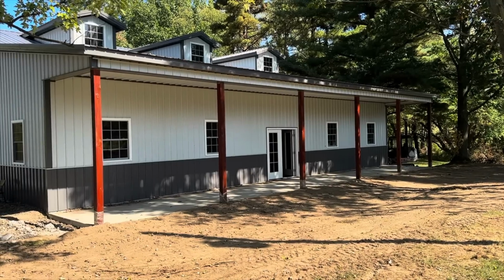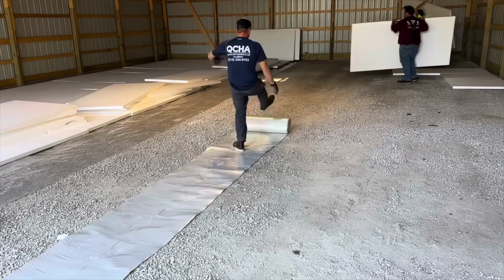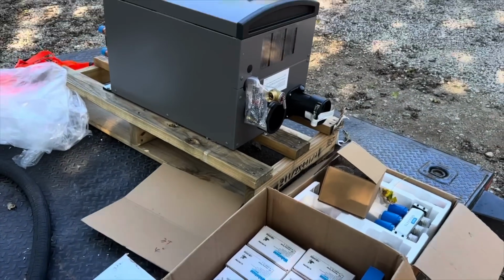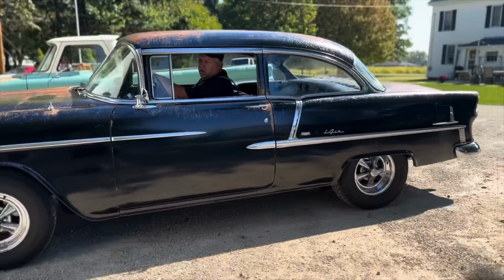Today we've got a crew of guys up here. They're going to be working in the shop, prepping before concrete for the heated floors. They've got quite a bit of work to do over the next 2 or 3 days, running all the insulation and PEX lines and mounting the new boiler. After I got done running a few errands for those guys, I've got a few errands to run myself, and today I'm taking the 55 with me.